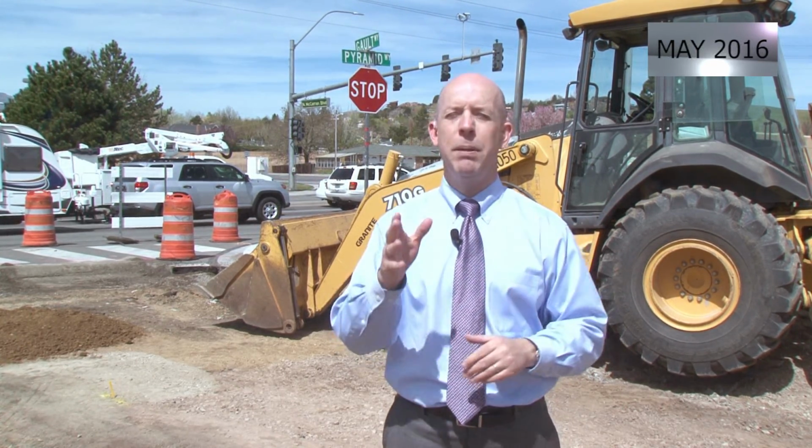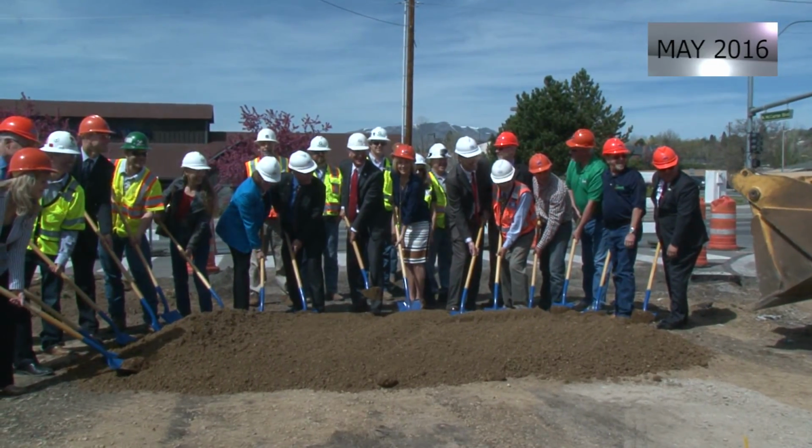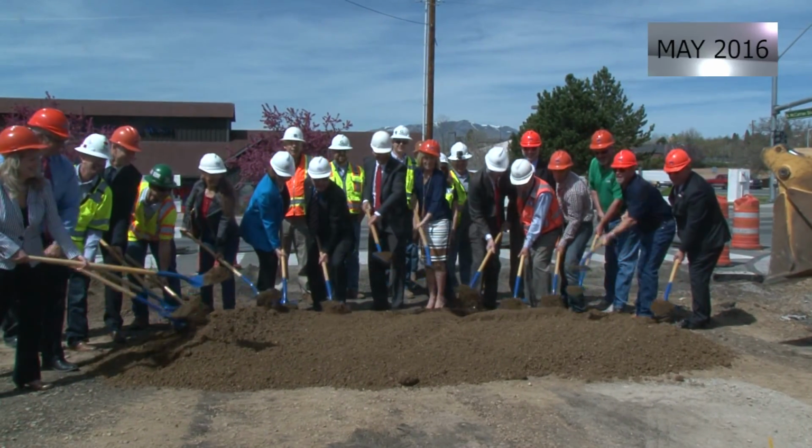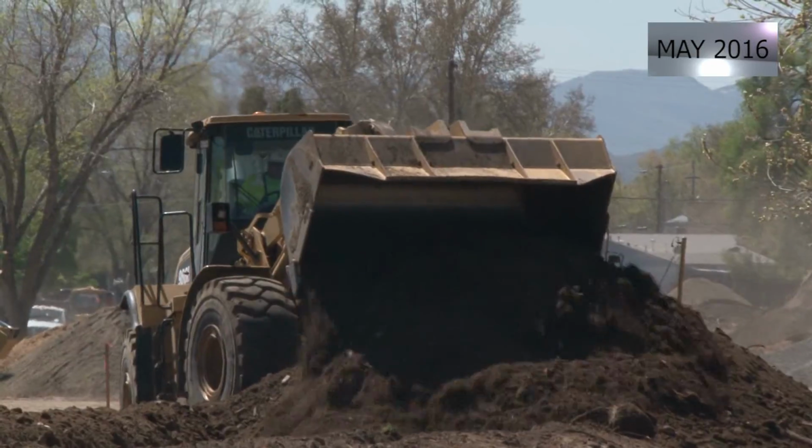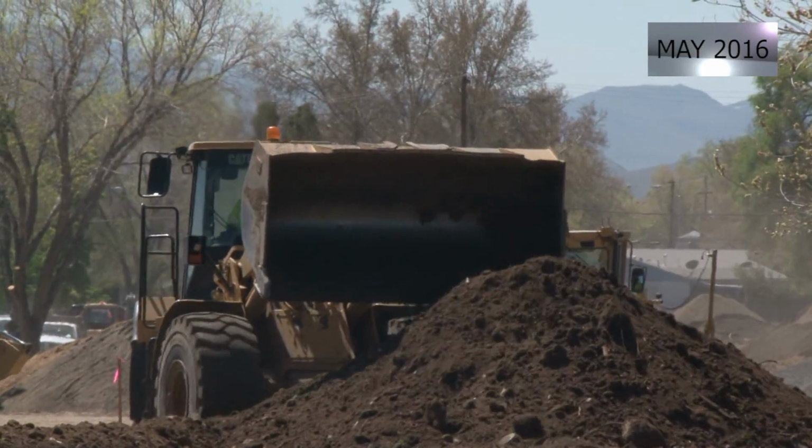The project will take nearly 2 years, and in the meantime, we ask all our motorists to be patient. Here's how it will impact our residents. With a simple shovel ceremony, construction began April 2016. Yet the engineering and effort of getting to this day were far from simple.